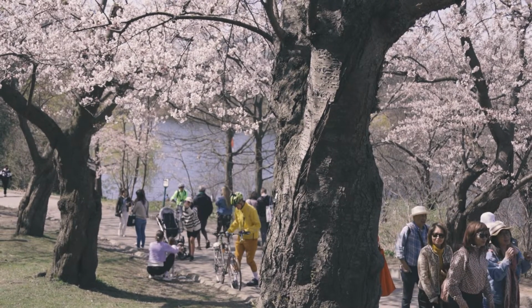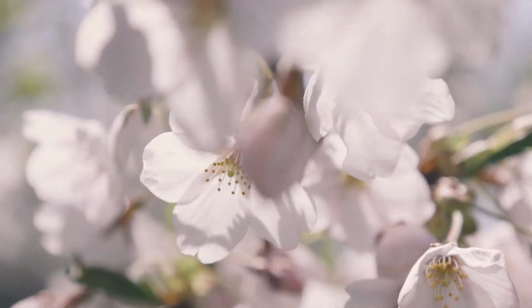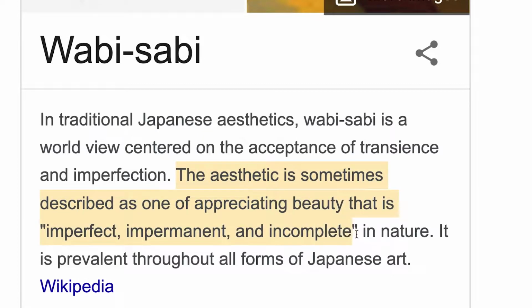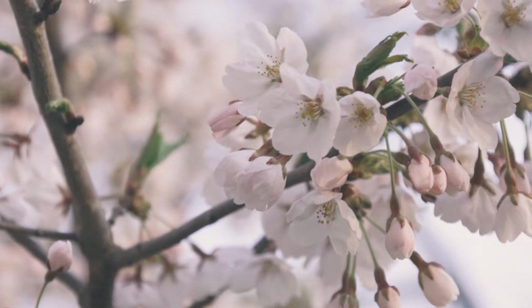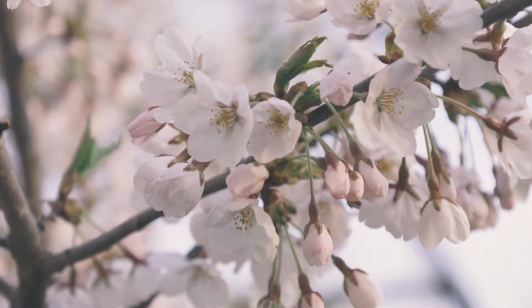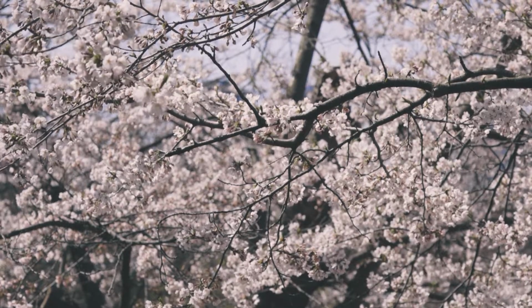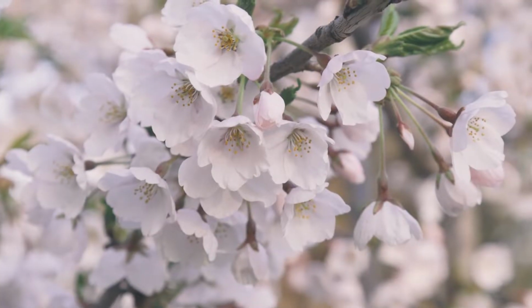Some of you might be asking yourselves, why is this such a big deal? Why are these flowers so important that most of Japan goes out to see them? And why are they so celebrated? The reason is this Japanese philosophy of wabi-sabi, which is all about appreciating beauty that is imperfect, impermanent, and incomplete in nature. What that means is that in Japanese philosophies, there's this idea that something doesn't have to be perfect for you to fully love it. And in fact, its imperfections make it more lovable. Or the fact that it doesn't last forever makes it even more worth appreciating.